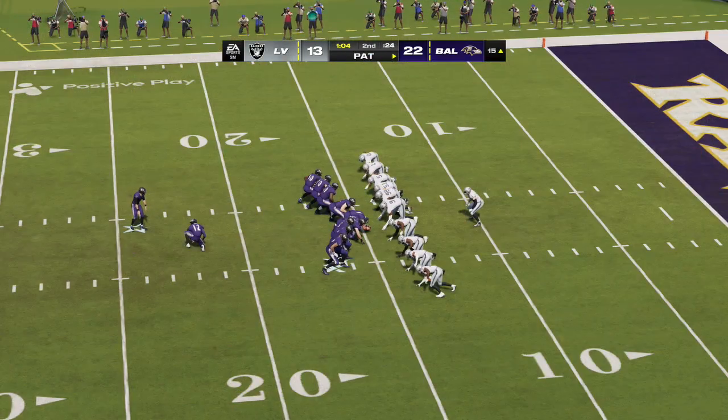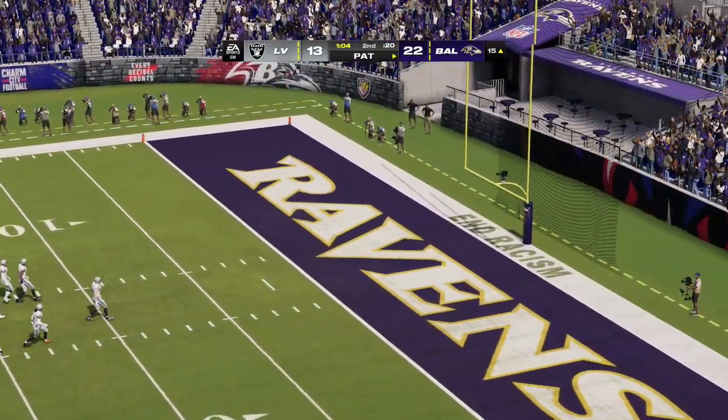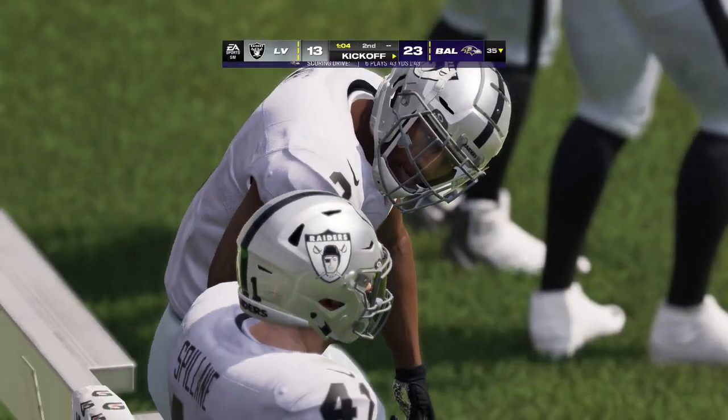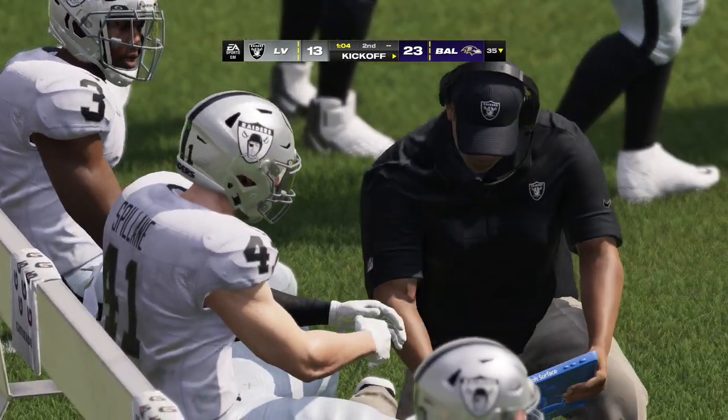Tucker now to add the point after. And his guys will take a 10-point lead. So the drive there took 6 plays, and it's capped off by the Baltimore score.